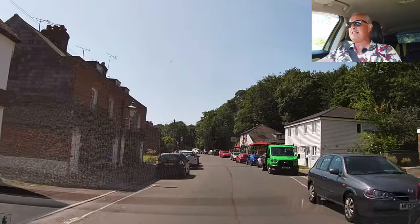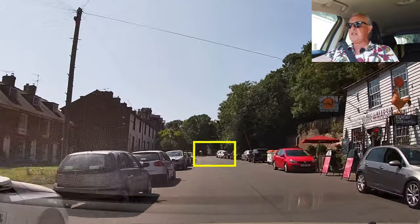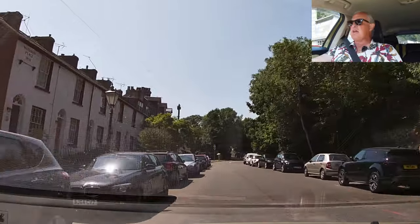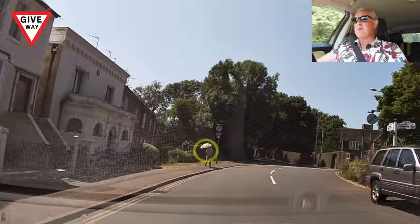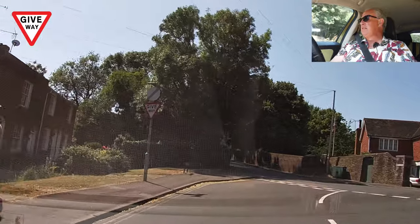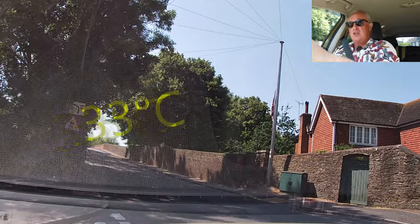Now I've got a very blind junction up ahead. I want to turn left, but it's one of these kind of, you know, V-shaped. Very sensible old chap, big old brolly while you're walking. We got 33 degrees on my temperature gauge. All clear.